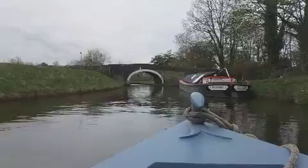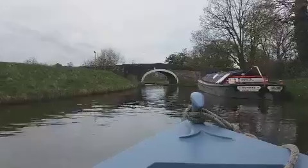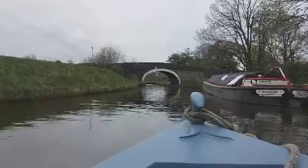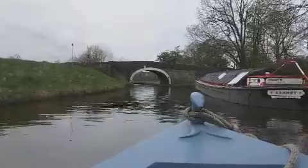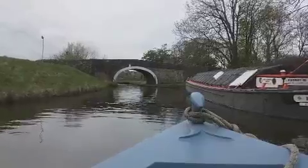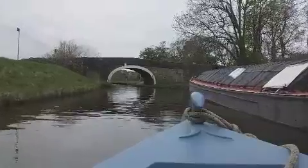Right, so here we are on our way to Barnoldswick, known by the locals as Barlick. There are two watercourses that run through Barnoldswick. One, of course, is the one that we're on, the Leeds-Liverpool Canal. The other one is Stockbeck. It's a very minor river, about 8 miles long, and it's a tributary of the River Ribble.